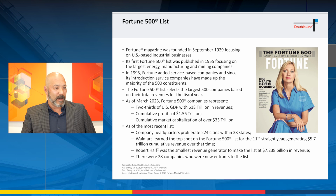Now let's shift gears just slightly to the Fortune 500. And everyone's probably heard of the Fortune 500 list. There's a lot of information here. But really what we want to know is the Fortune 500 lists the largest 500 companies based on their total revenue for their fiscal year. It's not a committee that decides the largest market cap names or decides ad hoc what they want to add to the index to drive more interest in the index. It's a very quantitative measure where Fortune just lists them by the top 500 in terms of revenue.